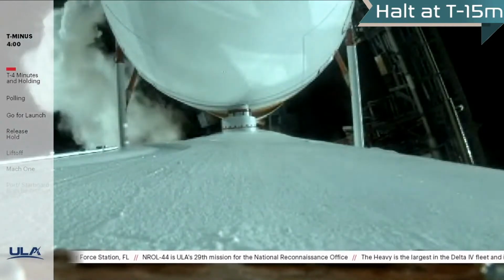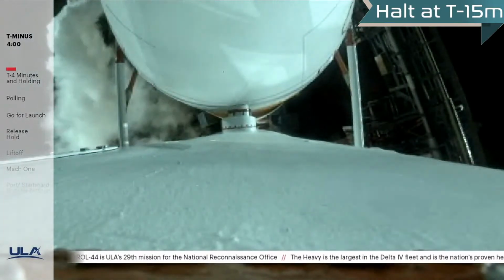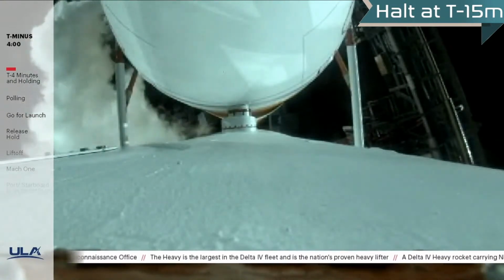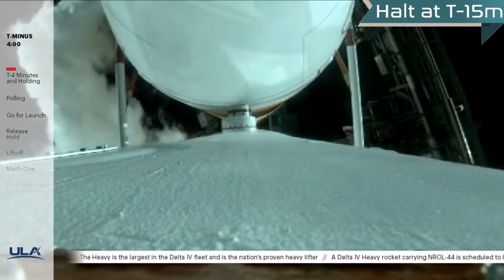We have this capability on all configurations of our vehicles because it allows us to minimize the effects of wind shear, which reduce dynamic loads on the vehicle and spacecraft, and provides for more launch availability during periods of strong upper-level winds.